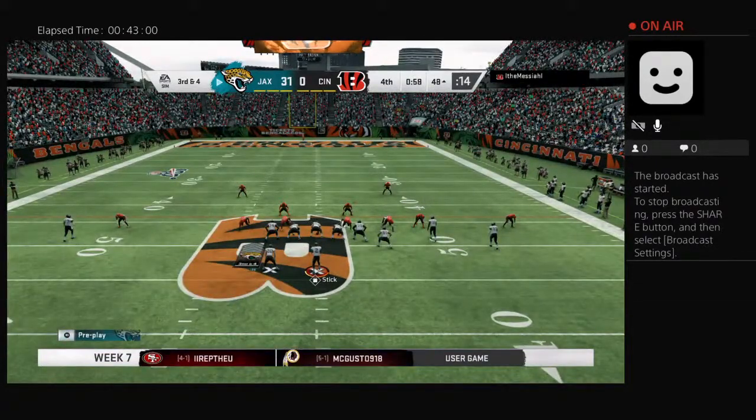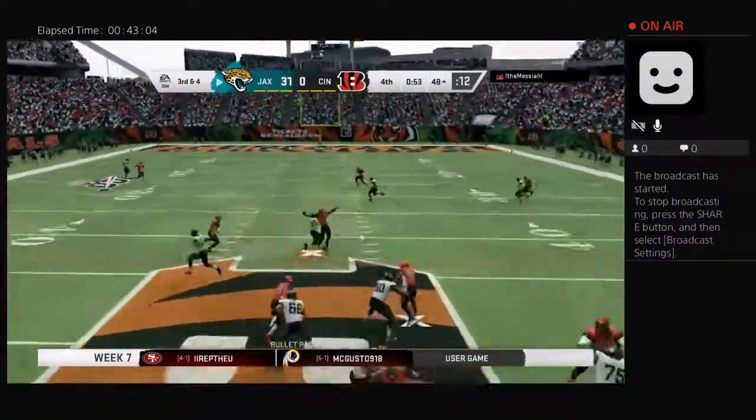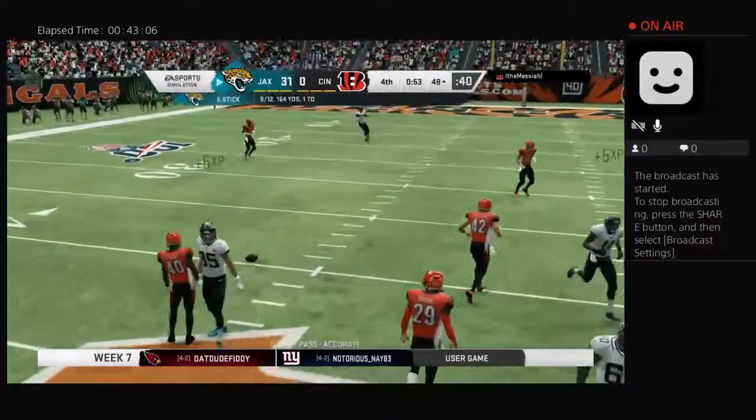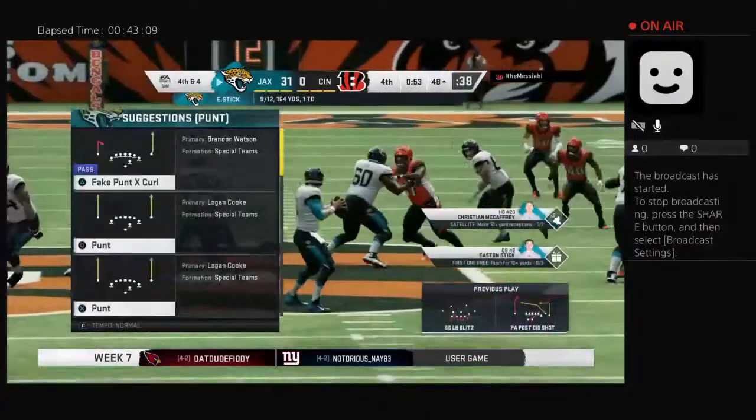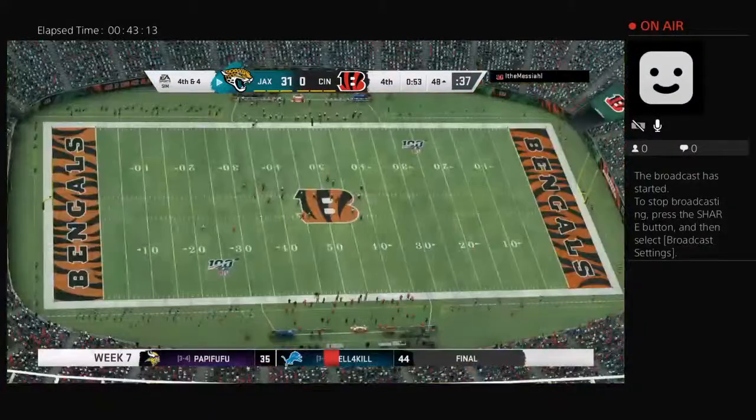Mike 29. Focus, defense, focus. Stick back to pass. And that is incomplete. Oh, he had a defender right there with him to force that to the ground. And 4th down now coming up.